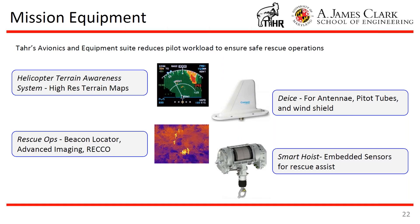We talked to mountain climbers in order to select some of this equipment, and they said it's just as feasible that someone has fallen down a 60-foot crevice, or if there was an avalanche, could be buried under the snow. So thermal imaging would make it a lot easier for the pilots and rescue workers to find the injured persons.